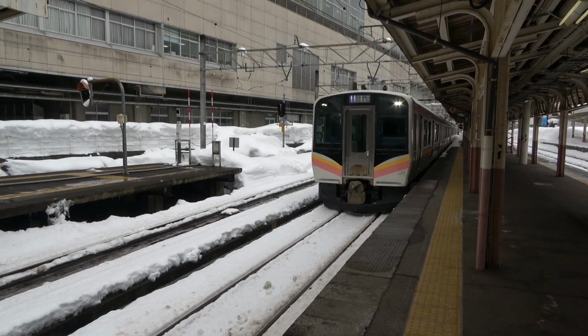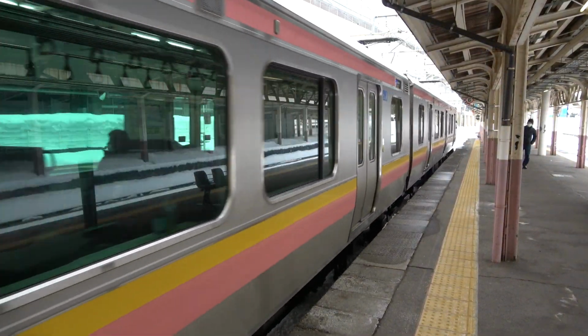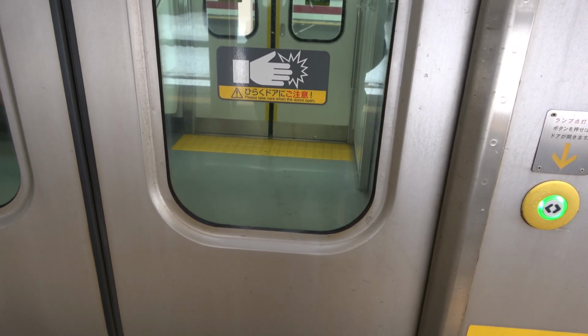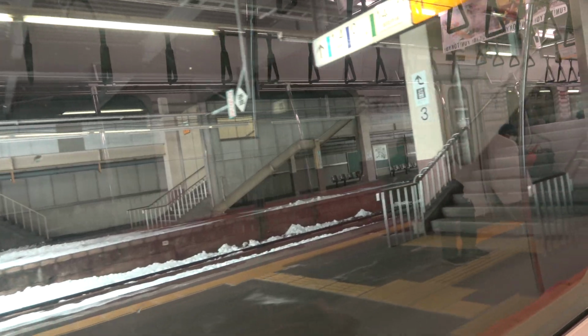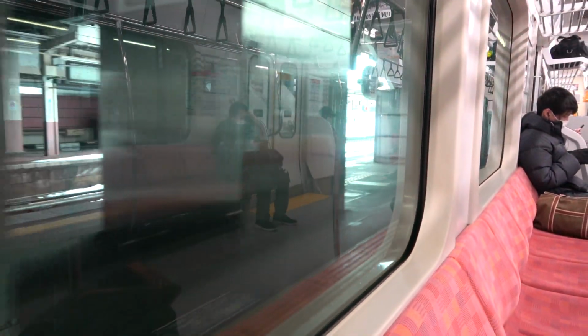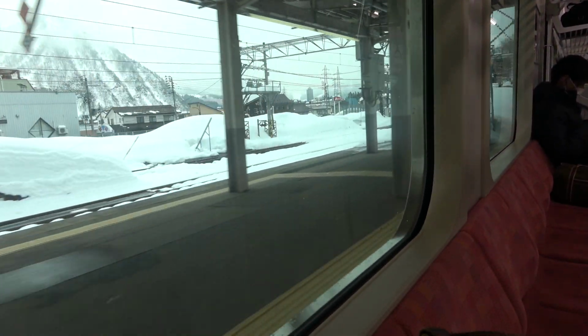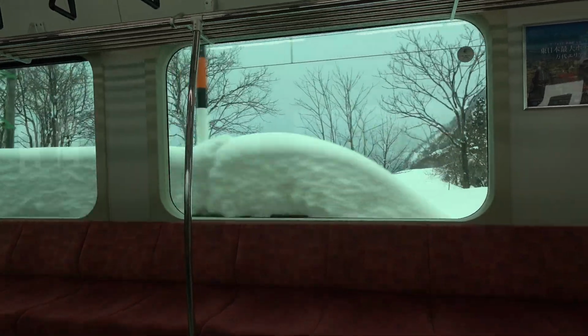I have to spend and enjoy a few hours in Echigo Yuzawa. I take this train to go back the same way I took to come here. この列車は上越線普通列車水上行きです。Again enjoying the train snow view, but the weather is not as good as this morning with much less sunshine.